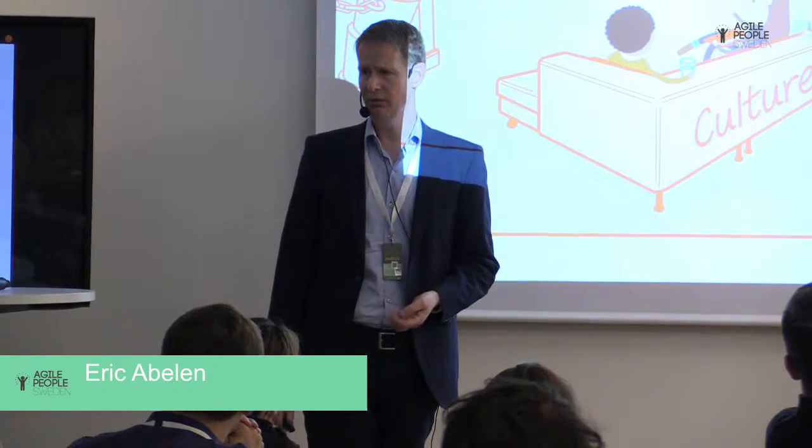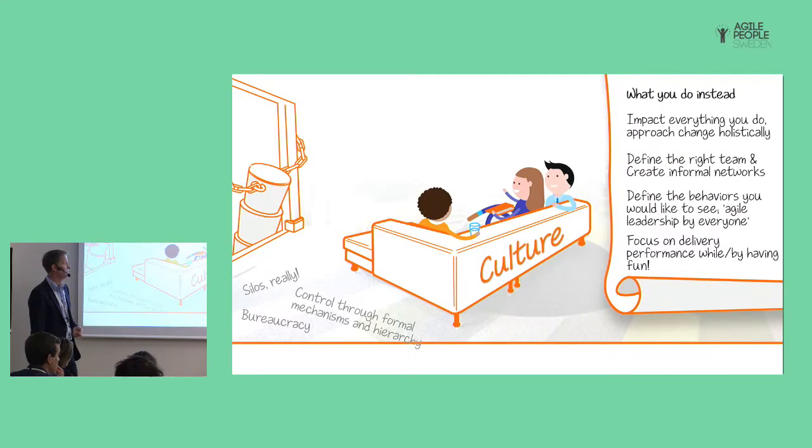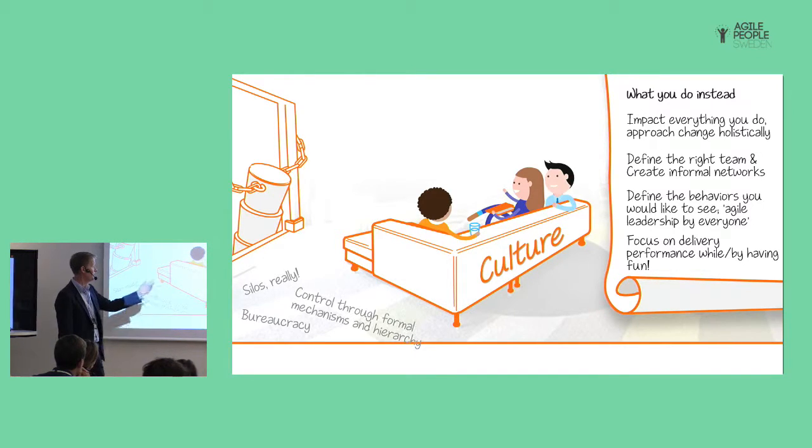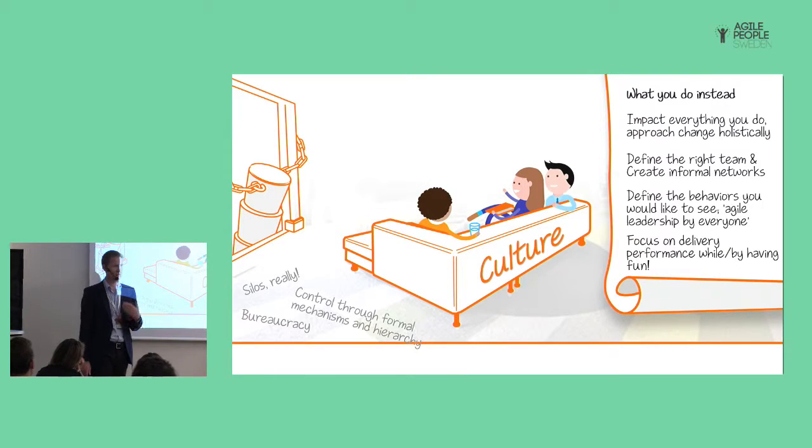So in an agile environment, we want to get rid of those silos, and we want to get rid of those formal control mechanisms. What we want instead is the things listed on the right hand: define purpose, define the right teams, and focus on the delivery performance. And delivery performance by dialogue. That's very important to note. So it's not the old-fashioned performance management. This is in a true dialogue with people, with OKRs and such, to set purpose, to set goals, and then have a discussion on how we can get there.